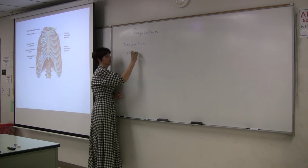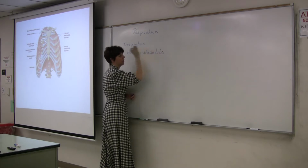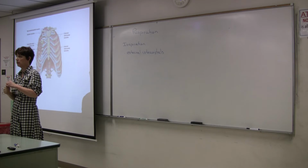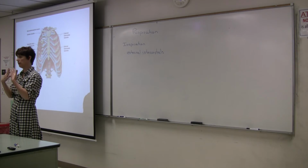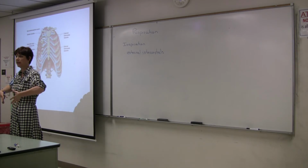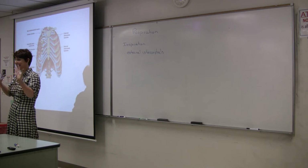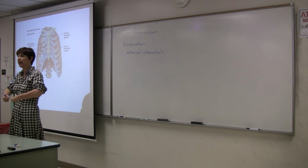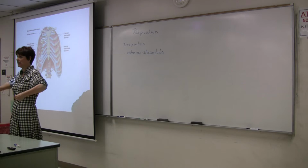External intercostals. So are these muscles directed, if you guys remember from your muscles class, are these fibers directed in this direction, hands in the pockets, or in the reverse? Which ones are externals and which ones are internals? Hands in the pockets are external, okay? So what you can think of doing is pulling, doing exercises. So you're pulling on a stretch.